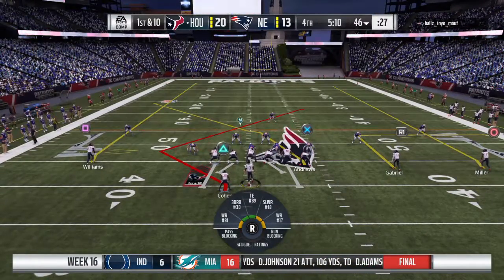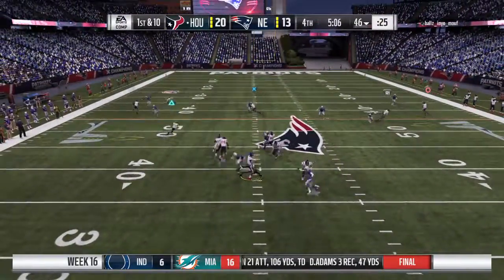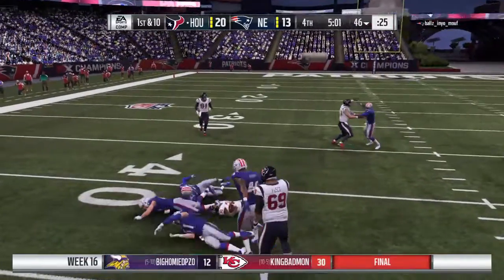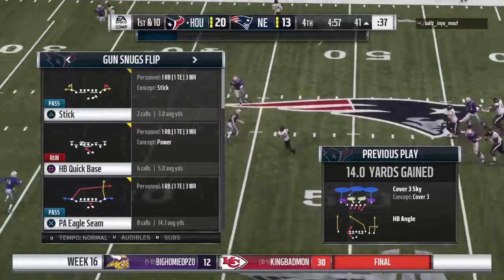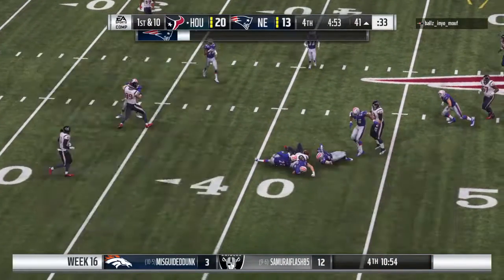Do they have to use timeouts? What are they going to do to stop you? You're taking charge. And now it's Rosen looking. Now he'll dump it underneath to his running back, complete. And taking it across midfield and just shy of the 40. Same result as last play, 14 yards and another first down.